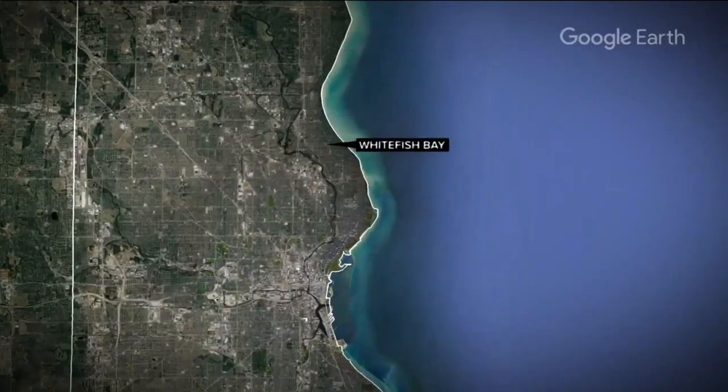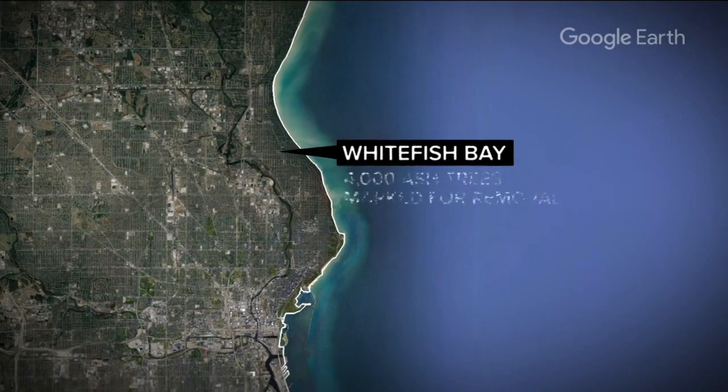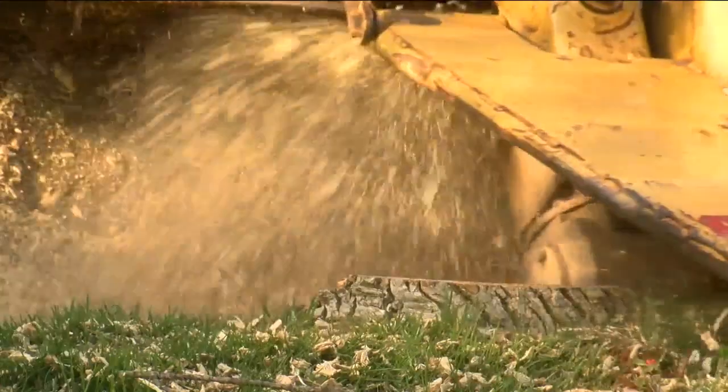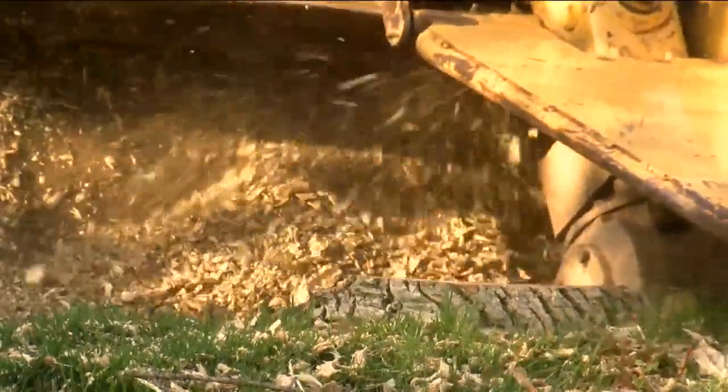In Whitefish Bay alone, more than 4,000 ash trees were marked for removal about a decade ago. In the city of Milwaukee, there are more than 15,000 properties with ash trees deemed to be at risk. Once Lance is done, it's time to grind. The stump is chewed away with only a hole where that giant tree once stood.